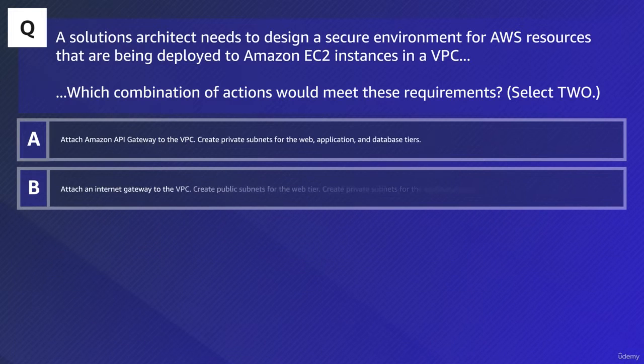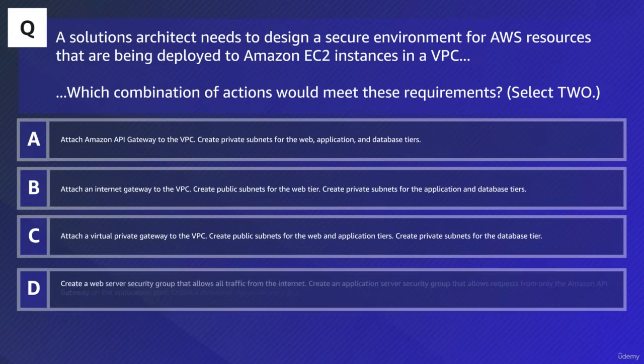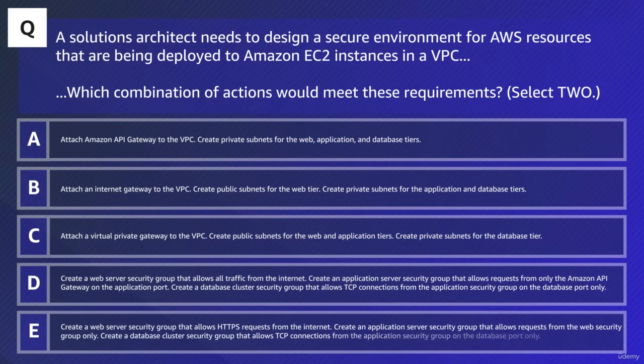There's A, attach Amazon API Gateway to the VPC and create private subnets for the web, application, and database tiers. B, attach an internet gateway to the VPC, create public subnets for the web tier, and create private subnets for the application and database tiers. C, attach a virtual private gateway to the VPC, create public subnets for the web and application tiers, and create private subnets for the database tier.